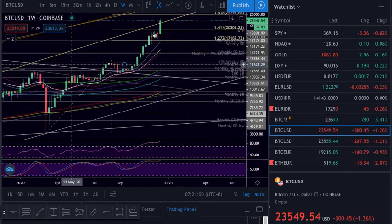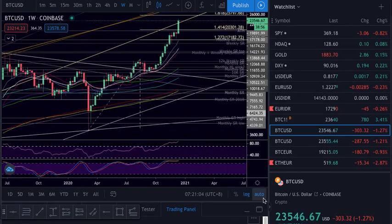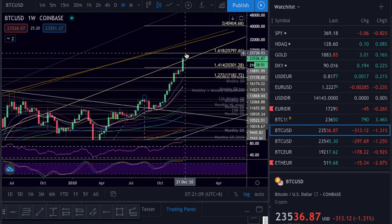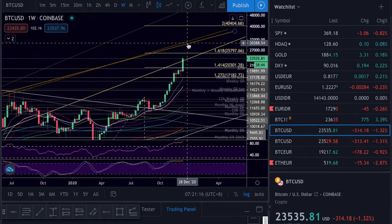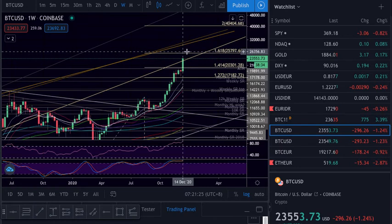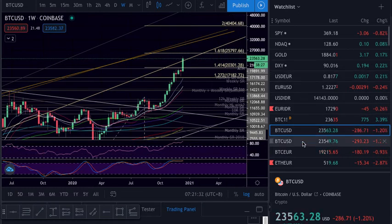On Coinbase, we are already above this trend line. The targets: I'm seeing the target here at 25,800, or we can come as a maximum, as an extension to this trend line, which is the 30K, actually 29K, 28, 29, but I'm seeing this area here first. But this is Coinbase. I'm just using Bitstamp now.